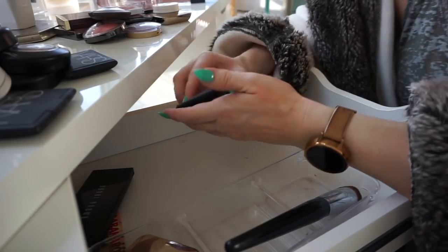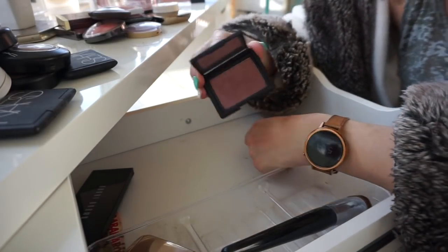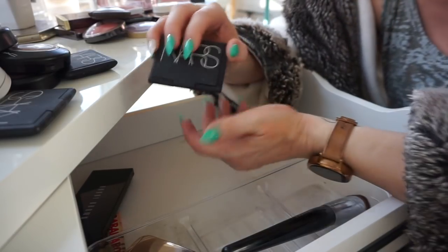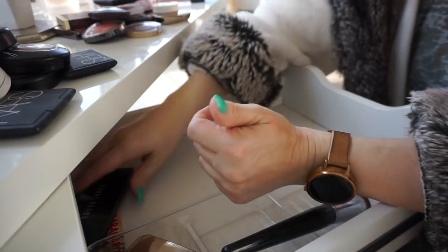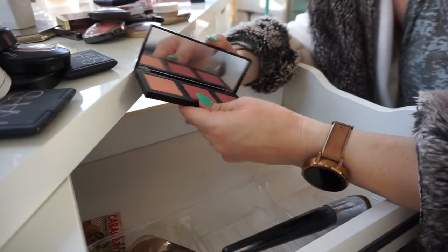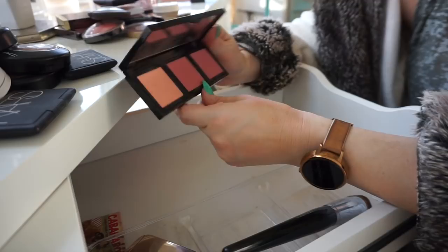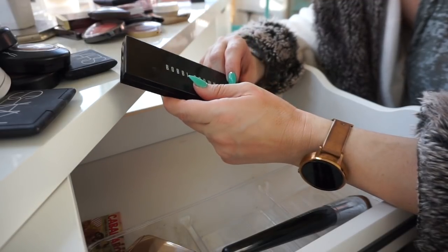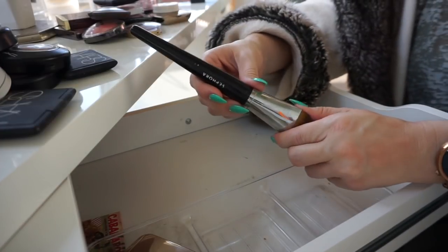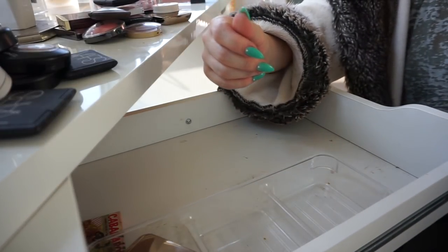This is a NARS blush in the color Sin. You have to have Sin. Like, you gotta have a little sin in your life, and this is a beautiful blush, so I'm definitely gonna keep that. This is a Bobbi Brown trio of blushes, and I think I'm gonna declutter these actually, because I never reach for them. This is a Sephora brush, and I never use this, so I'm actually gonna declutter that too.